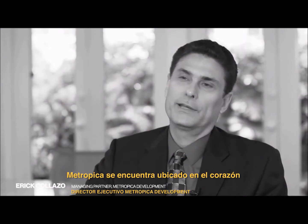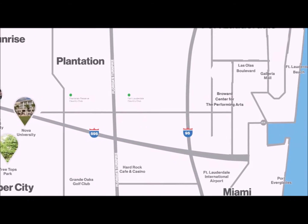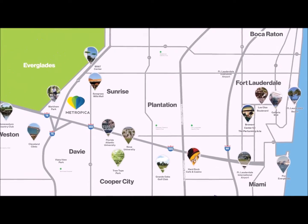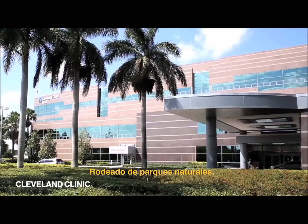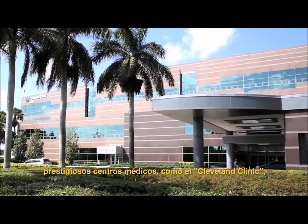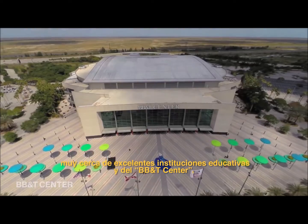Metropica is located in the center of the population of South Florida. Surrounded by several parks, great medical facilities like the Cleveland Clinic, great educational facilities, the opportunity to go to a concert at BB&T Center, a hockey game, basketball games.